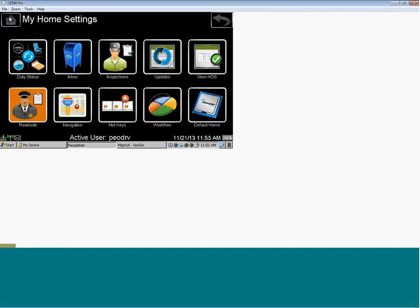After you've read your dispatch and you come back into your home screen, this is where you're going to see the changes where we've added the hotkeys icon, the workflow icon, and the rest of them have been left alone. They're the same as they've been before. If the workflow icon is grayed out, that would indicate that there's no dispatch information in the system and it is either pending or it's still in queue and hasn't been sent to the truck yet.